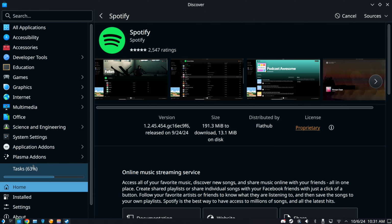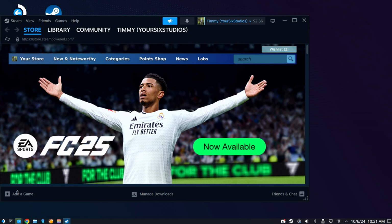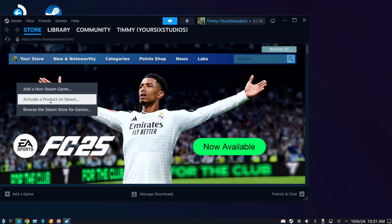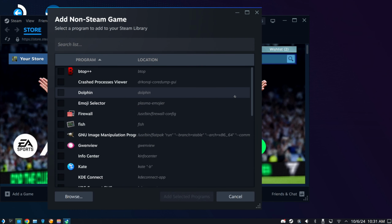Now, we don't have to open it up in the desktop mode. We can open this up in the game mode. But first, we have to add this to the game mode. And to do this, we want to go to Steam. And then wait for this to open, go to add game. Go to add non-Steam game. And under here, we want to locate Spotify.